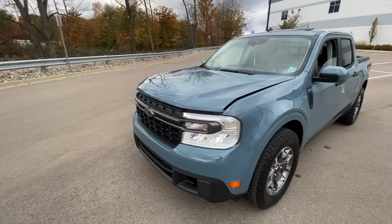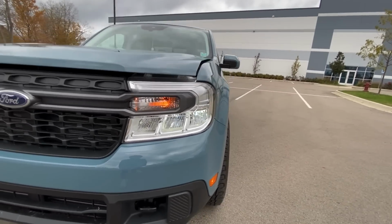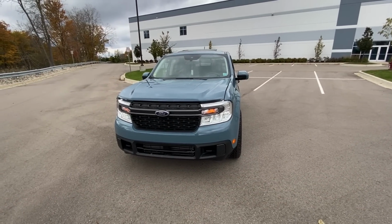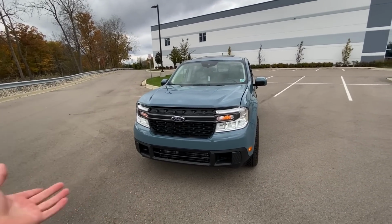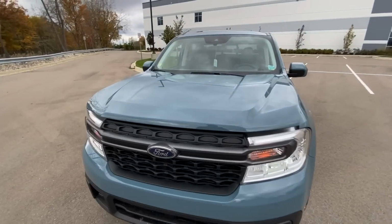So go under the hood and check it out. See those LED headlights? Super bright. I really love these. I'm hoping Ford, maybe in the refresh Maverick, finds a way to put some fog lights on it. It's just missing something up front, especially if you don't have the tow hooks. So I think that would look cool with some fog lights. But we'll check out under the hood.